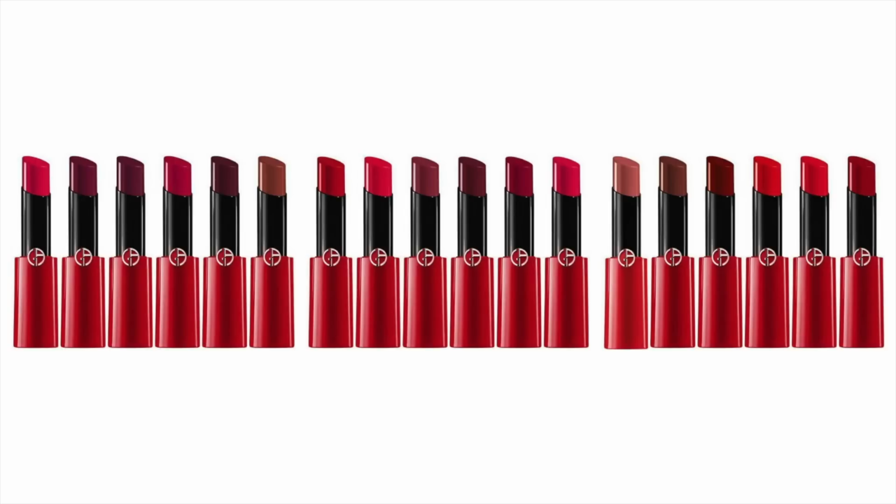I feel like the shade range doesn't really look that good. I'm trying to look for many. There's only like 2 nudes potentially. Yeah. A lot of reds. Lots of reds, lots of dark shades. But there you have it. Giorgio Armani, they make good cosmetics. So that's fun. Shine, shine, shine.